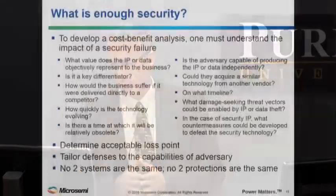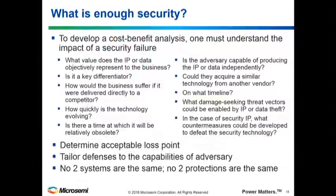But there are certainly systems that we want protected for 10 years and much longer than 10 years. Financial systems in particular would be one example. Defense systems being another. Understand how quickly the technology is evolving and what timeliness of protection needs to be put in place. Can the adversary produce the data independently? If they can produce it independently, how valuable is it? How much protection do you want to put in place? Or are you just going to put minimal protection in to make it, again, not worth their while to do it? Do you have something that someone could buy from another vendor and get it that way? Is that what you should be concerned about?